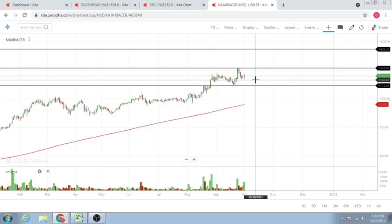The second thing is the calls which I have given regarding Spic, Kajaria and Suven Pharmaceuticals. All of these calls depend upon the global cues. If the global cues are supportive, then the Indian market sentiment is very positive, and these calls will definitely work. In case there is a global sell-off, for some global reasons, that is the reason we always tell traders to work with stop losses, because you never know what kind of news is going to come out in the future.